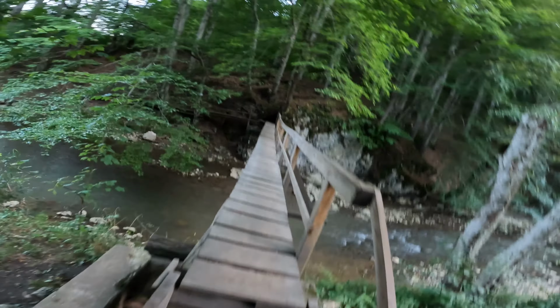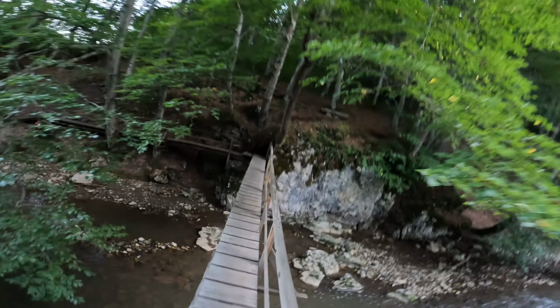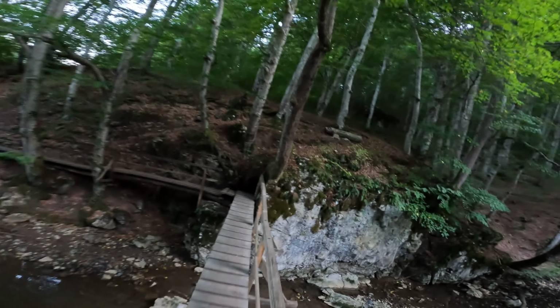This was a short Via Ferrata. Once again, I made it in less than 15 minutes, 12 minutes to be more precise. For me definitely it's an easy one, but for somebody else it may be easy up to medium difficulty. On the way back I took another road, to the right, marked with red circles.